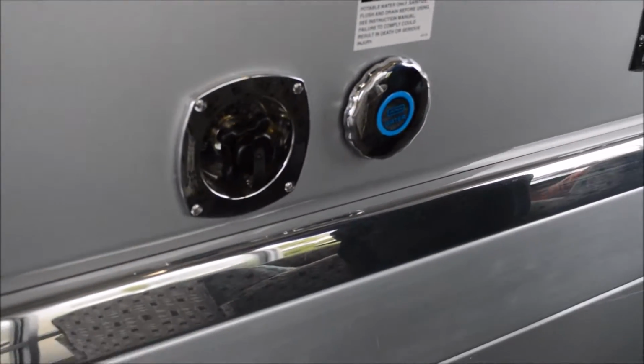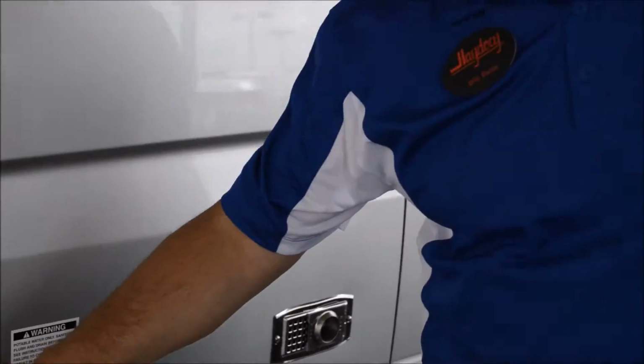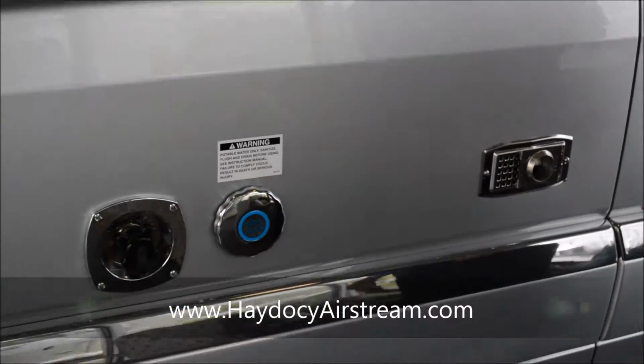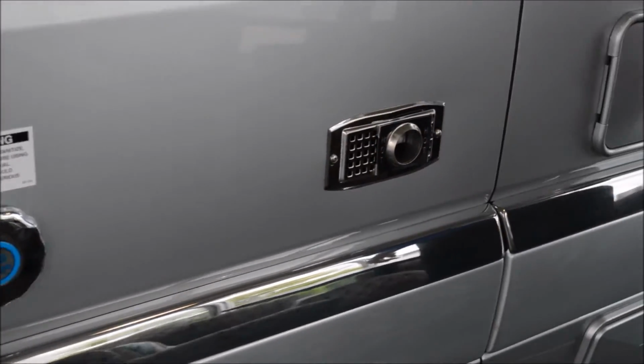The great thing about that, Julie, is there is an internal filter so that you do not get too many PSIs into your coach that could blow a gasket. To have an internal regulator, nobody else in the B-class platform does that. Your potable water intake, your exhaust for your furnace.